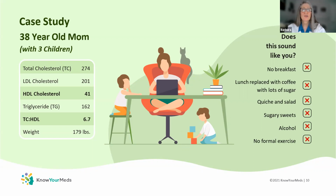She has a quiche, which is full of vegetables and cheese, and salad. Okay, we build on her strong suits with regards to the vegetables. She likes vegetables. She just doesn't take a lot of time to prepare them. She follows that with sugary sweets in the evening because that is her cravings talking. We can cover that in future webinars. She is drinking alcohol for stress reduction, for relaxation, and because she likes the taste. And she doesn't have any formal exercise.